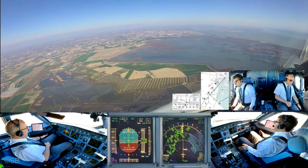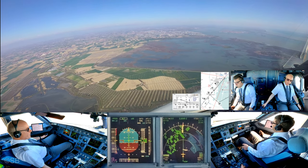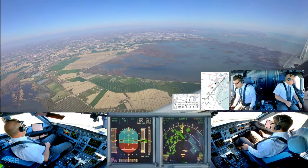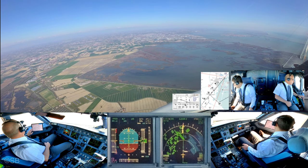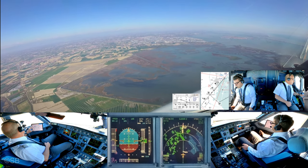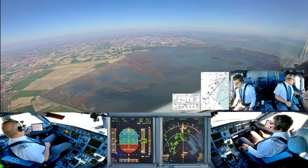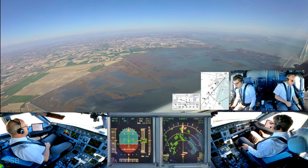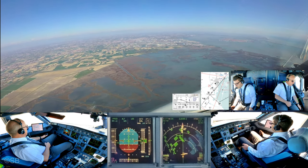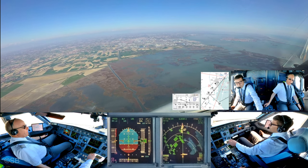Manage speed, check. Flaps 1. Speed checked. Flaps 1. Flaps 2. Speed checked. Flaps 2.